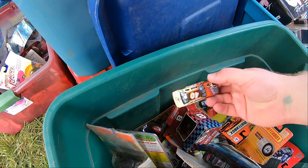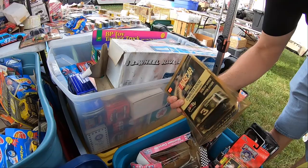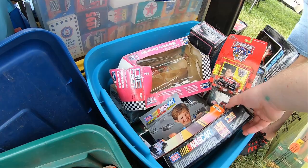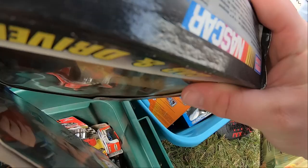Oh, Team Sabico. That's interesting. Yeah, another Michael. Is that the plush? Oh, it's a screensaver. Oh, computer mouse. Oh, wow, that's cool. PS2 series. Oh, and this is a buildable. Oh, neat. Mega Blocks. A buildable Mark Martin. That's cool. That's neat. Snap tight, Ernie Irvan.